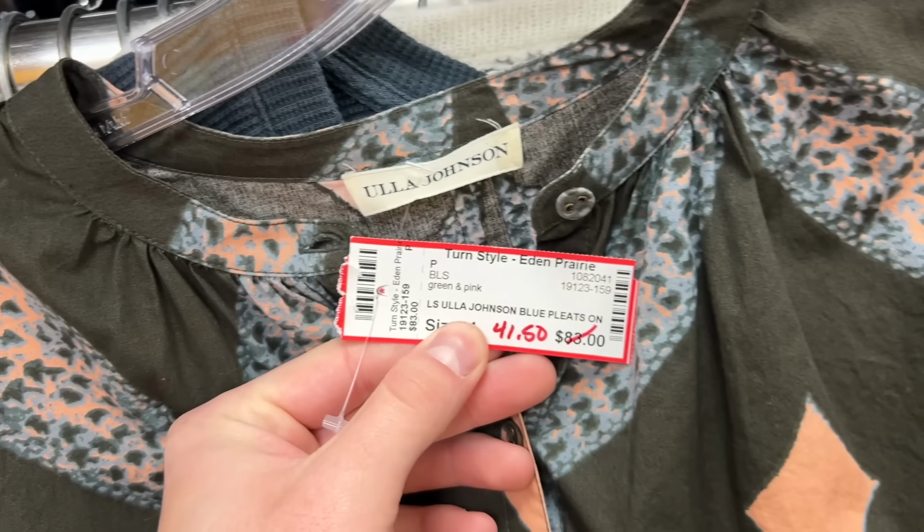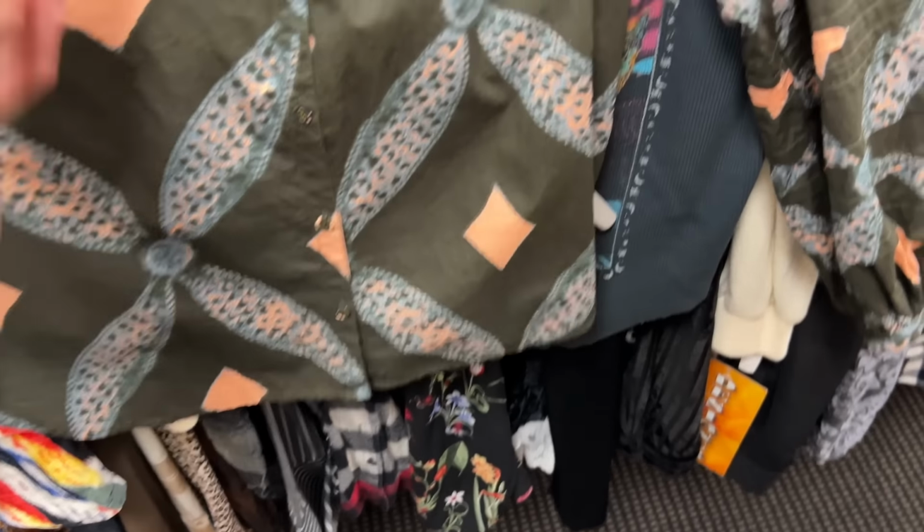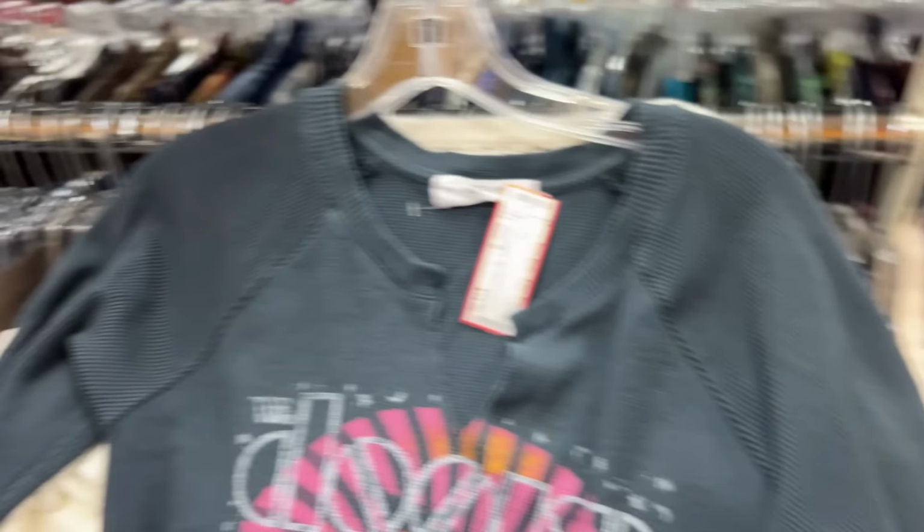This Ulla Johnson was in there as well. This was $41.50 marked down. I did end up passing on this one as well. There's a jacket in this print that does exponentially better than the blouse. $41. It would probably only sell for like $80 to $100. Just really wasn't trying to find something that I was going to double my money on.